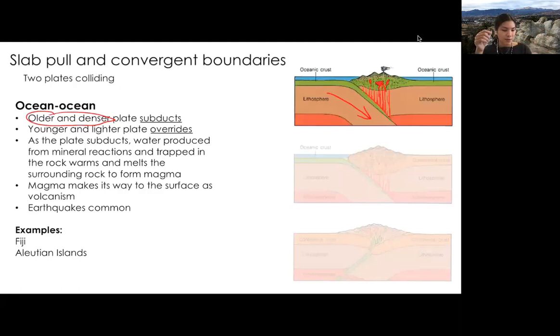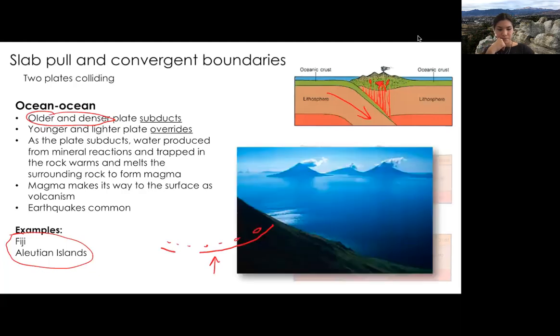And some other examples are Fiji and the Aleutian Islands, which form this really nice island arc that comes off of the tip of Alaska, and that really nicely follows where the Pacific plate is subducting under the North American plate. All right, yeah, so those are some examples.